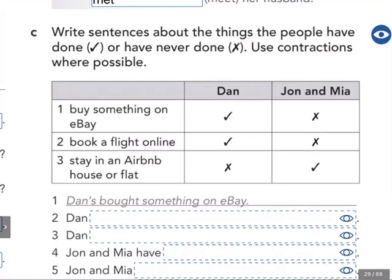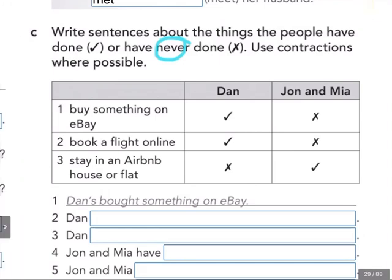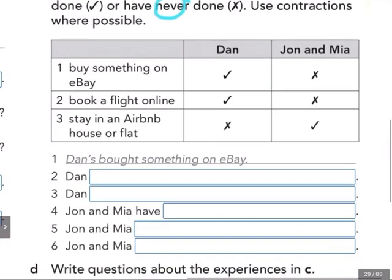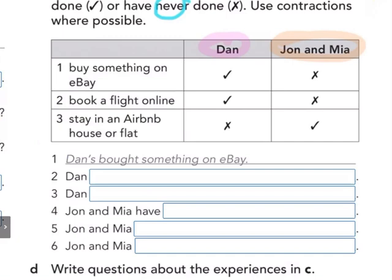Write sentences about the things the people have done or have never done. Now, I'm going to point out here, they specify never. So, si podemos poner never en las frases, mejor. Vamos a ver. Use contractions where possible. My goodness, como exigimos, ¿eh? Well, we've got Dan, and we've got John and Mia. Now, buy something on eBay, book a flight online, and stay in an Airbnb, house, or flat.